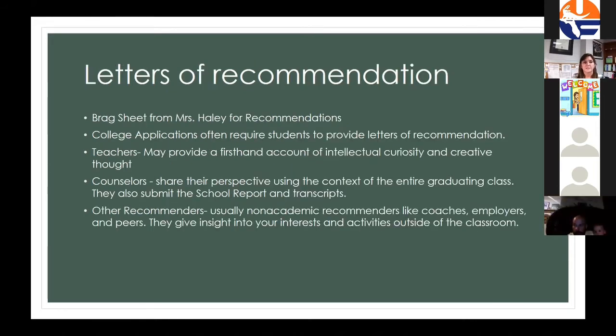And then letters of recommendation. I have worked with Ms. Carr side by side, and she helped me create this idea. So I'm going to do a brag sheet for letters of recommendation. We'll go over awesome skills and hobbies and everything that you have achieved over the years. And that way, when I make your letters of recommendation, I know what to pull.